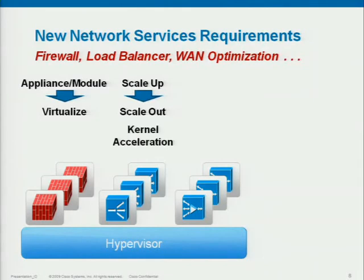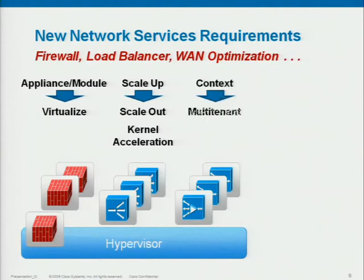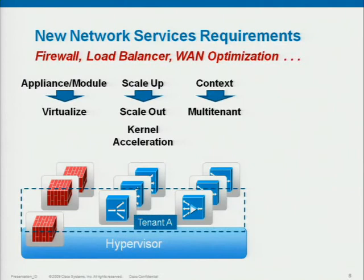Right? And customers also made it clear to us, you need to have kernel-level acceleration. Having network services as a guest VM implies significant performance penalties. If you can do more things in the kernel, it means that you get better performance on the hypervisor systems. Customers also tell us that you have to work on the context. Firewalls have context, but can you help us to scale out in a multi-tenant fashion so that you can support lots and lots of customers at the same time on a common physical infrastructure?